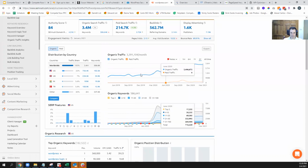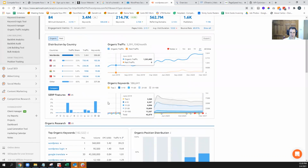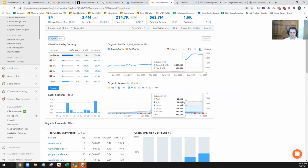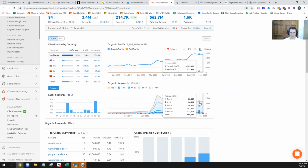This is a cool chart because it can show you over time how much your organic traffic is growing, and then it shows you how much your organic keywords are growing. So I can see that this site is ranked for 586,000 keywords, 23,000 of which are in the top 3 search results. Their traffic last year went down a little bit and then stayed steady, but their traffic is actually going up. So maybe they're not ranking for more keywords, but they're ranking higher for the keywords they were already ranking for. That's just interesting.